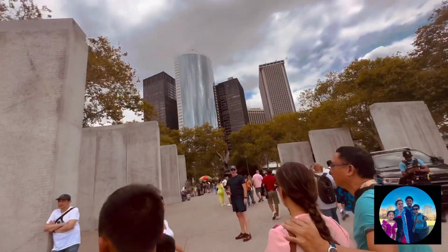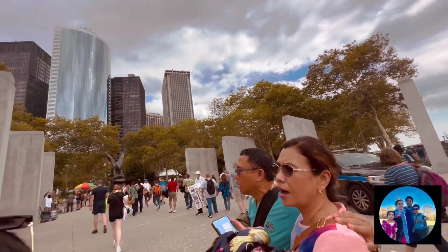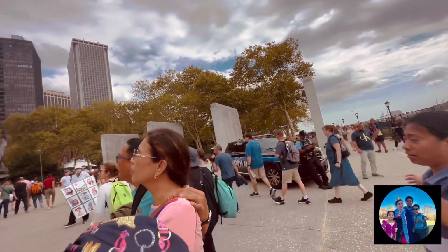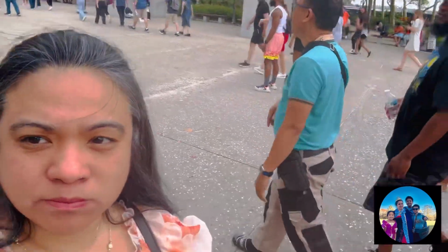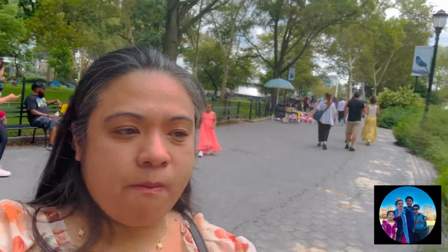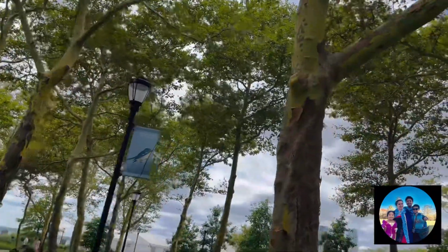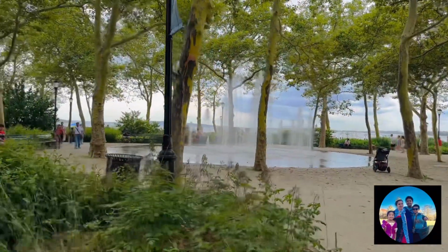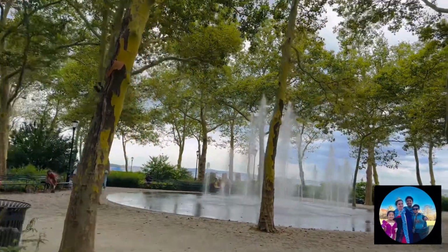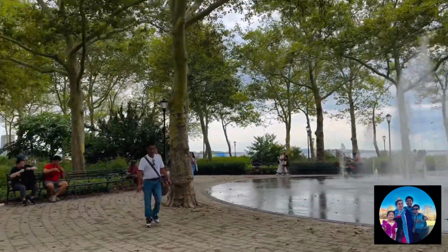Yeah, it's too hot. We are back at the state park in New York, and we're going to explore this a bit. Ice cold water, $1. Let's go to the fountain. This is the fountain we have here.